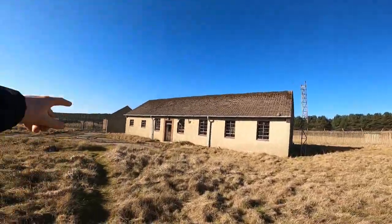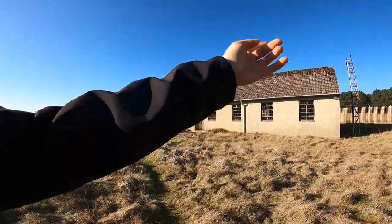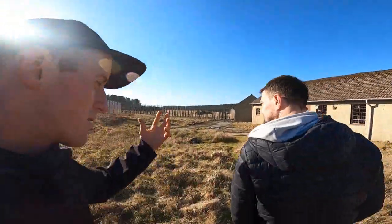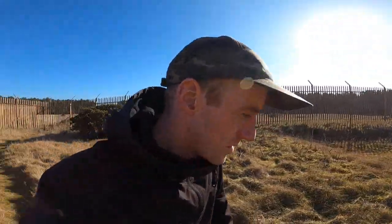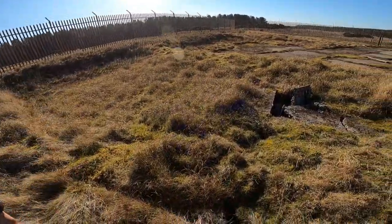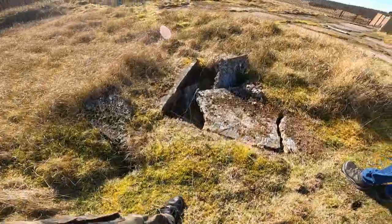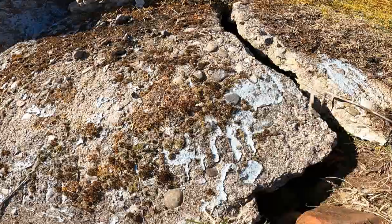And they had their own substation here because they were needing so much power. Because obviously the more power you have, the better, stronger signal you can use. And I think there's been a lot of outside buildings here. Look at that, this hole's going right down in there. Look, there's original blue paint on the floor there.